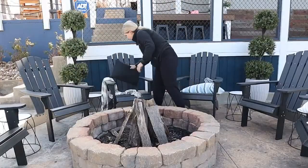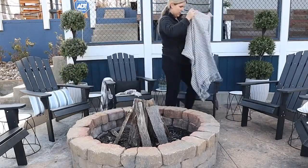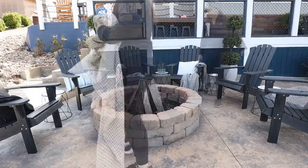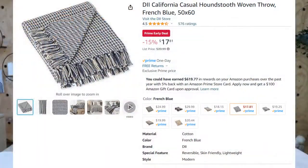This is a great blanket for this time of year. You don't have to use it outside. This would be great for indoors. It would be great for your couches, on your chairs, or the end of your bed. Really just a great throw blanket, and it comes in a bunch of colors. Definitely a trendy style with that houndstooth.